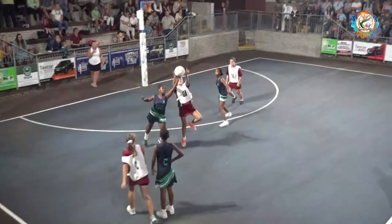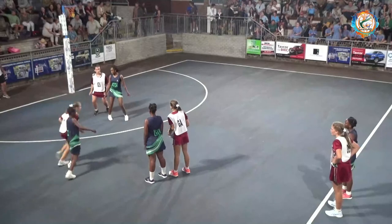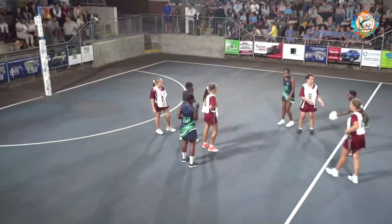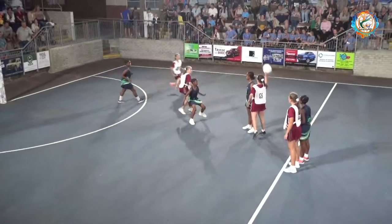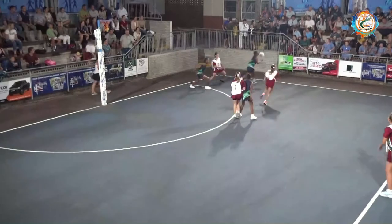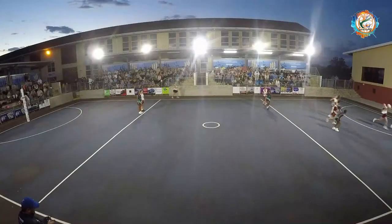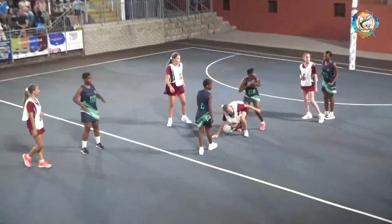Contact by the centre, so it's a penalty pass. Now, contact by the goal defence. Ideally, the goal attack should have put the ball down and given it to the centre and moved into the circle. Now, there's a contact by the goalkeeper. The goal shooter should never take it. She should be in the circle. Good defensive work there by Settlers Park. Ball turned around again.